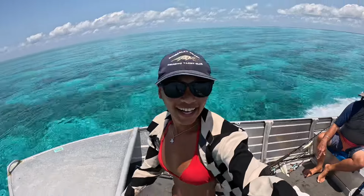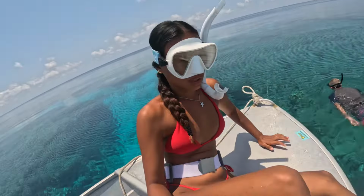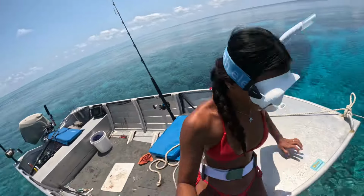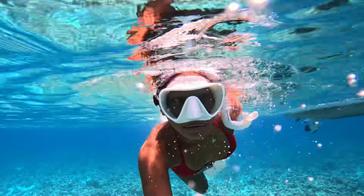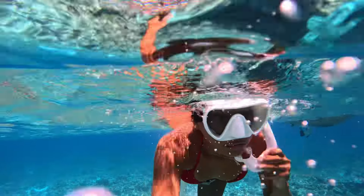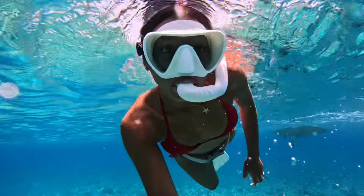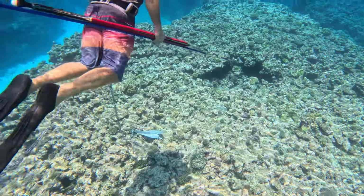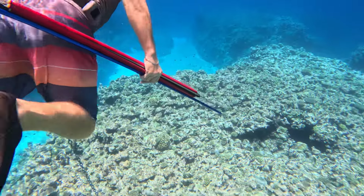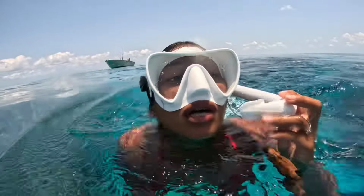Our fishing is done for today, but we're heading back out. We have the fins and snorkeling gear on board. We're looking forward to spending the afternoon swimming and making the most of what we hope will be a perfect day in the water. The current is a bit strong.